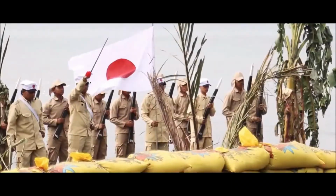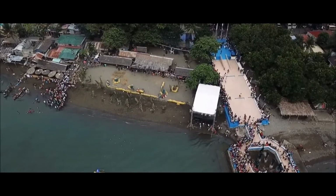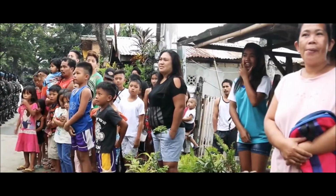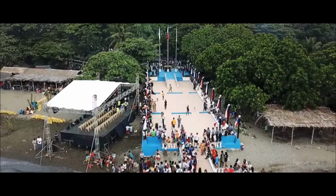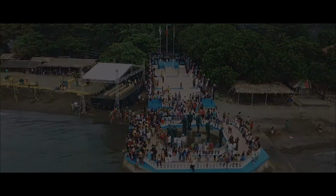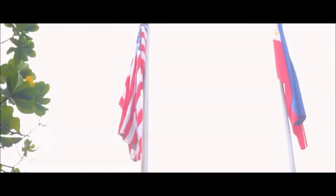The Liberation Park in Talisay City serves as a reminder for us and the future generations of the sacrifices of our forefathers to liberate the country from foreign invaders. It also shows the special bond the country has with the United States during one of the dark periods in the history of the Philippines.